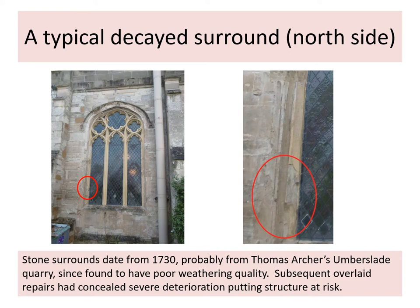It shows very serious structural decay all round. The enlargement shows where a chunk came off in my hand, while pointing out the deterioration to a visitor.